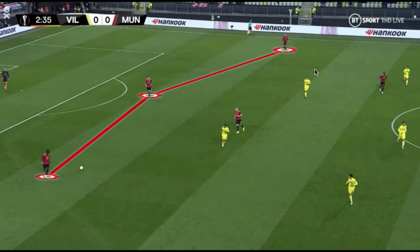So Luke Shaw's position probably varied the most in this game than I have seen all season. He played in this deeper role, played in a wide position, and was making frequent inverted runs into a more advanced area.